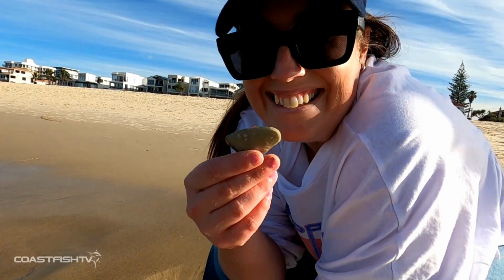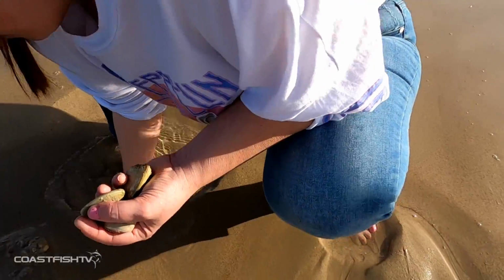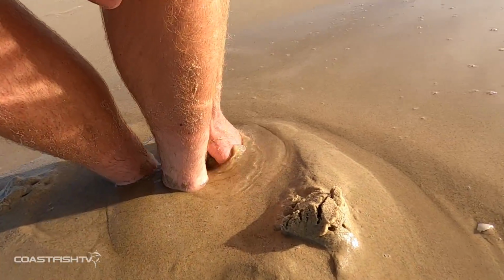Oh, yes. Well done. So we're finding them up a little bit higher now. So they're right up the top of the water line. So just remember, if you can't get them in towards the sea, come back a little bit and keep trying. And once you get that line where they sit, then you're probably going to strike gold. That's a massive one.